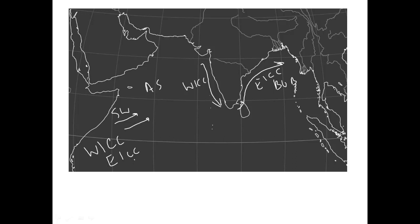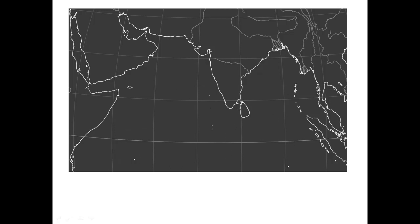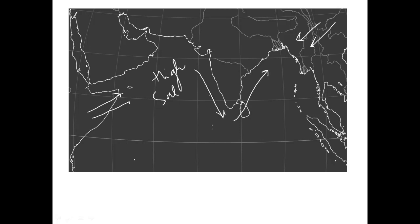I am sure you understand why, because if the winds are moving this way, so if this is the wind direction, the Coriolis effect will cause the right deflection, and here they move like this. But when the winter monsoon comes, then what will happen? Just a point I forgot, that during the summer monsoon, the higher salinity water will be carried this way, okay?